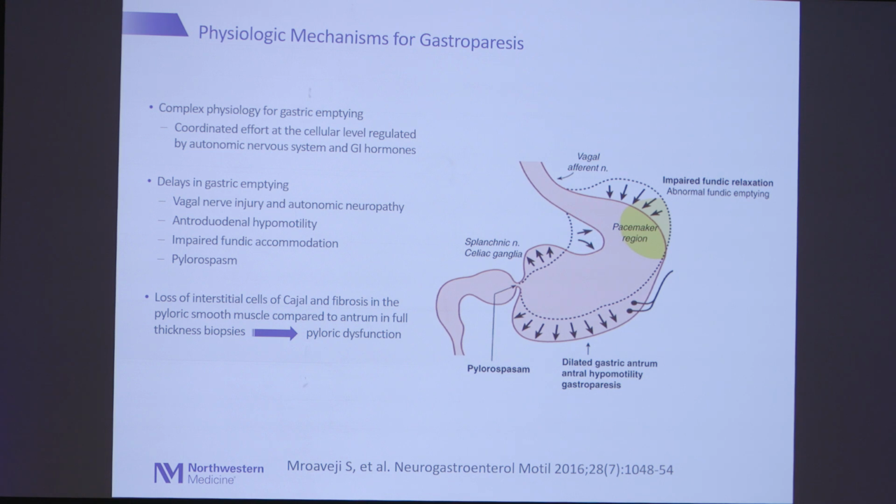Some of the evidence behind pyloric dysfunction was shown in 17 patients where they did full-thickness biopsies of the pylorus and antrum, and they found that there was 2 times the loss of interstitial cells of Cajal and 3 times the amount of fibrosis in the pylorus compared to the antrum.